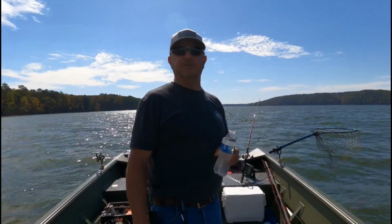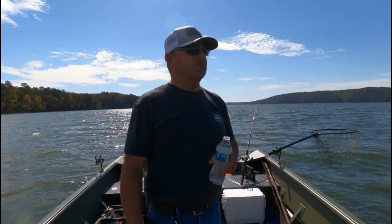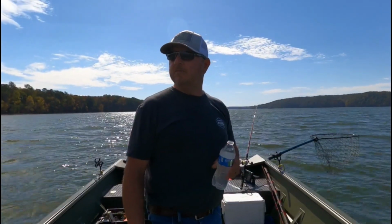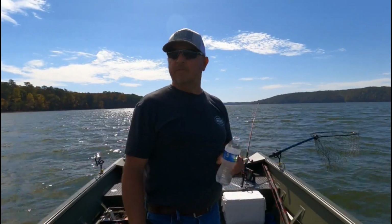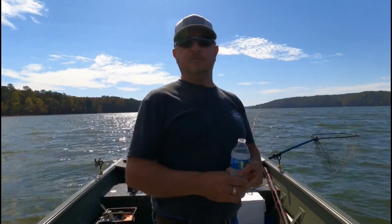I know there's some big fish in here. I can tell by the layout of the terrain and stuff on the bottom. But you gotta find them. You know, that's just part of coming to a new place. It's always a challenge. Sometimes you can land right on top of them, and then sometimes it takes you a little while to find them. But that's just part of it.